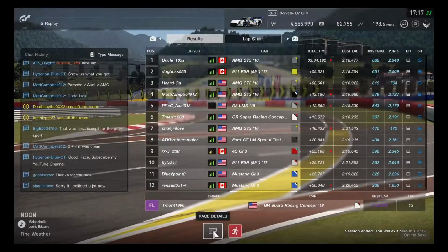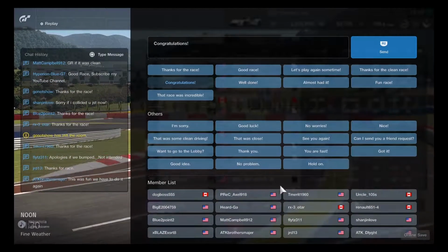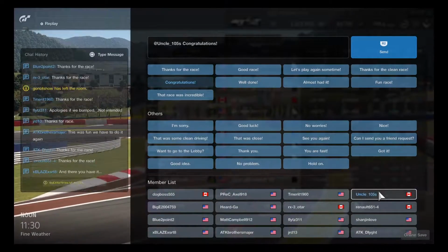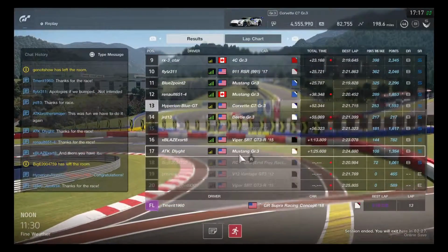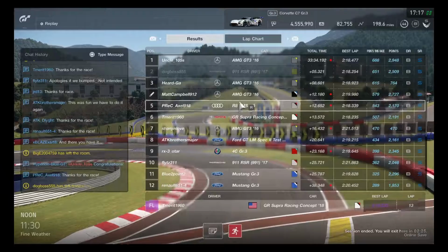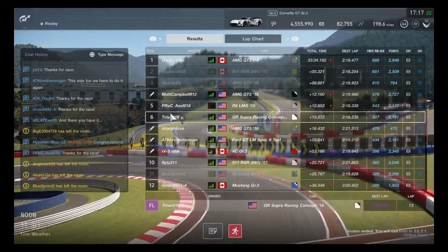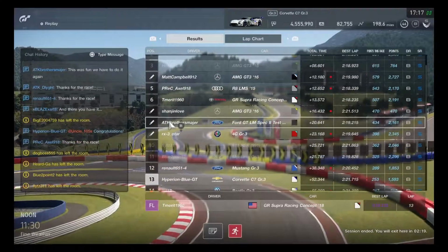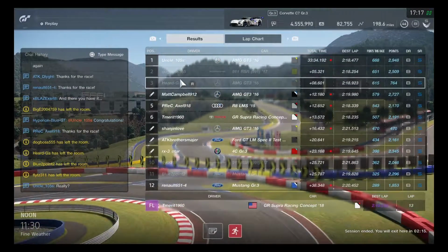Getting halfway there on the XP. So congratulations to Uncle 105S for the win. So there you have it. So this is doing good, with a lot of blue sportsmanship rating on the increase. So that was pretty excellent for having a good race, and we keep it up to keep trying.